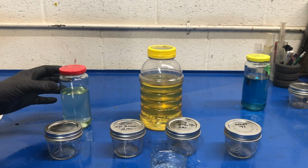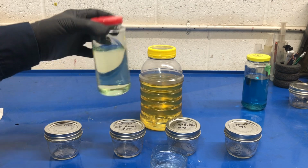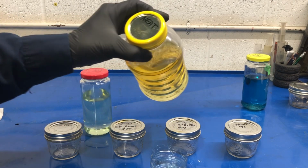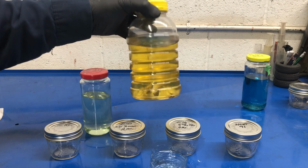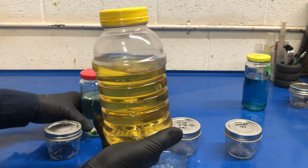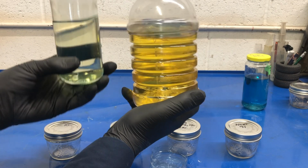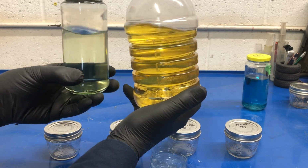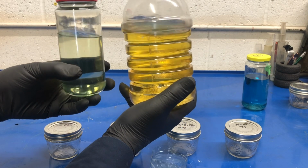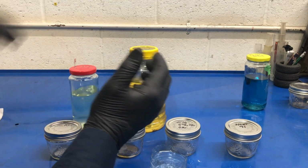So I've got two examples here, and this is our E10. And this is what I call the neat fuel, or with no ethanol in it. The thing we noticed about this, as soon as I started buying the 91, I went, whoa, it's clear. It used to have a bit of an amber color to it. So we can really visually see the difference in it. I noticed that right away. It was a different color.